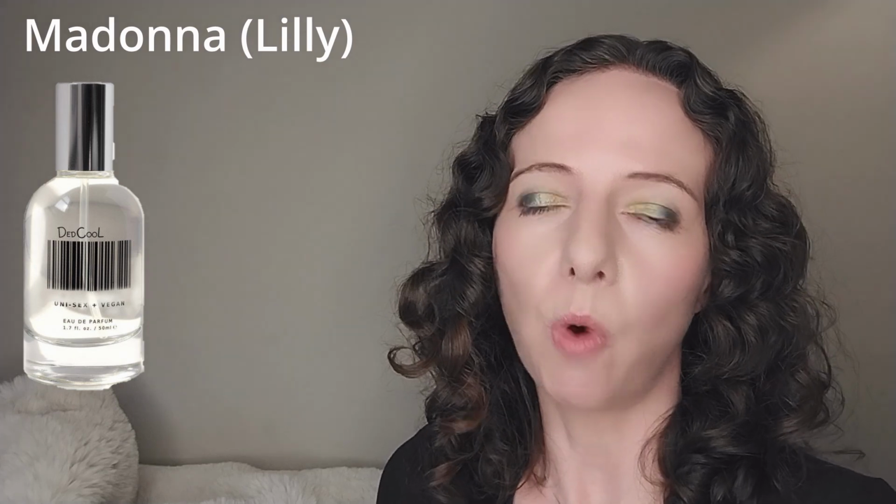To me, Madonna Lilly is the one that I imagine someone in a business suit wearing. It's the smartest and the freshest of the fragrances here, but it's not sharp, it's quite soft and gentle. I think we've all smelt this suited, booted scent profile a lot, but actually I like this one because I don't just smell pure ambroxan as you do with a lot of this kind of genre of fragrances.